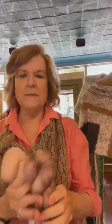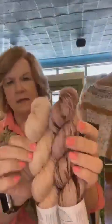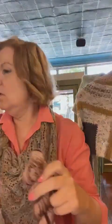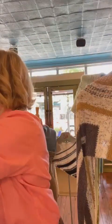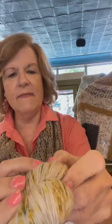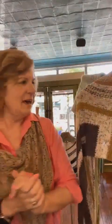I don't want to mislead you with my brightness here. There's rose gold and sprout, and Mary's colors are so complicated and just layered. Like this cider, it's got a taupe color, and then the green and the yellow speckles. It's just really cool. Wait till I show you the Surrey. You won't even believe how complicated that is.